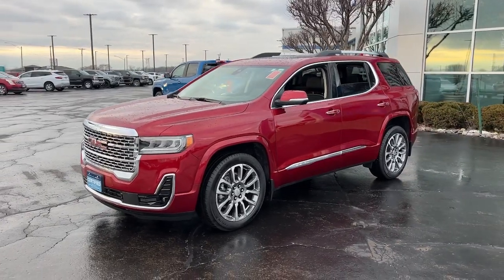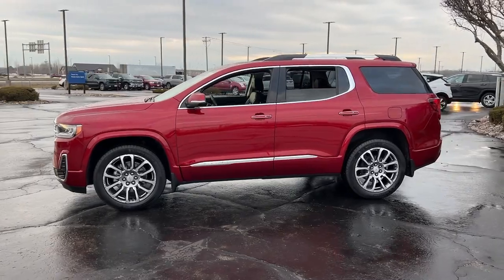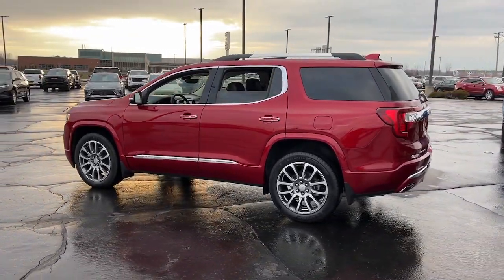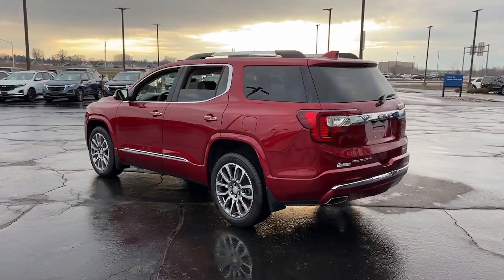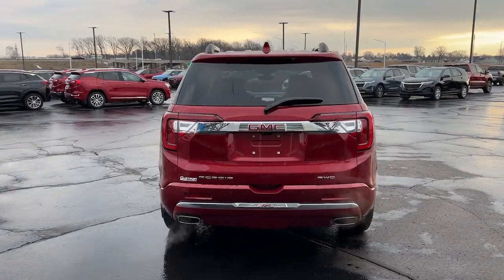Looking for your dream car? It could be the 2023 GMC Acadia. With less than 10,000 miles on the odometer, this vehicle provides excellent value. This solidly built Acadia delivers family-friendly comfort, convenience, and security.